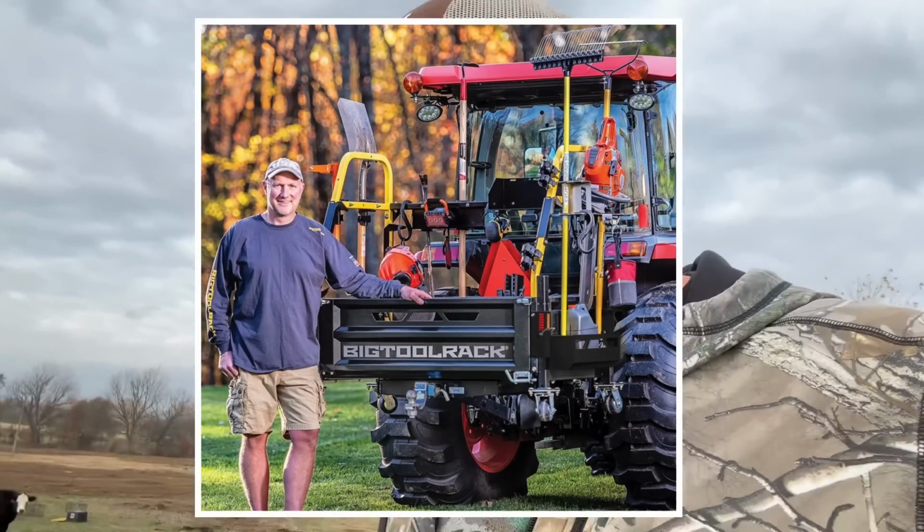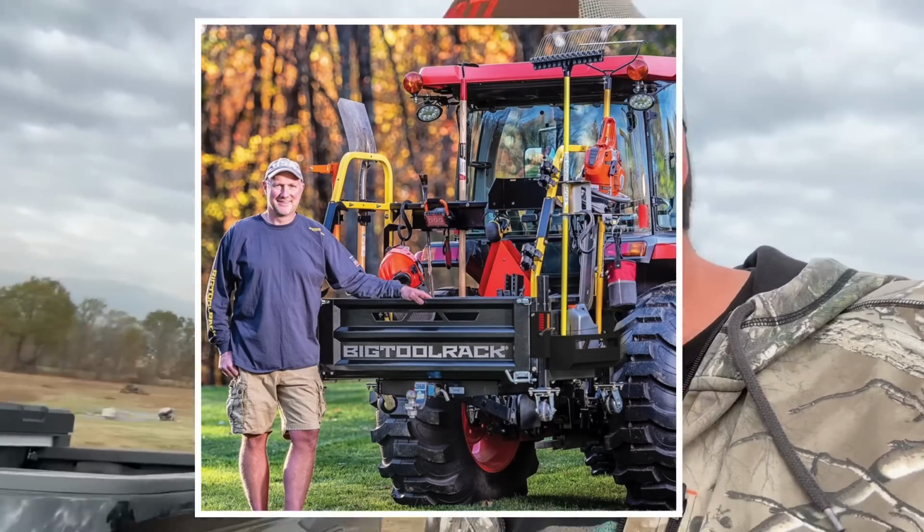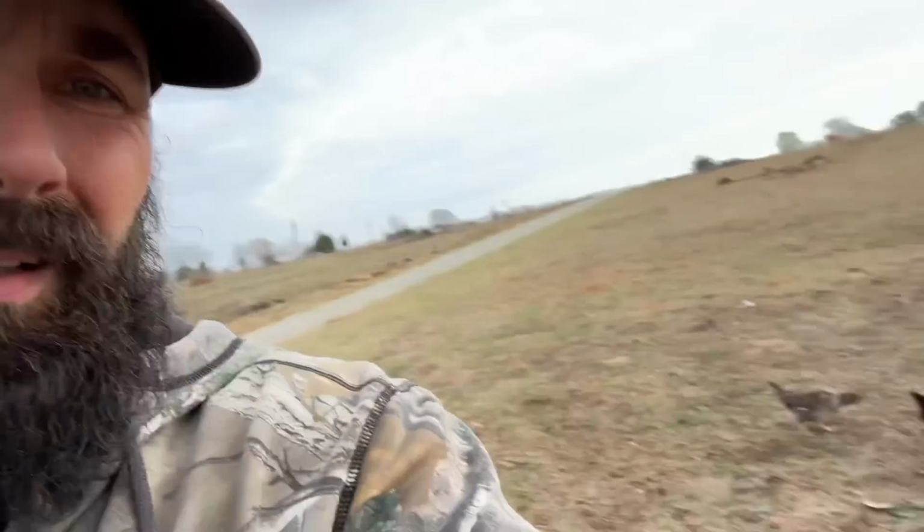How's everybody doing? So yeah, Big Tool Rack. I'm gonna put a screenshot right here. I've been talking to Tim, the owner. Super cool dude. I was looking for solutions to basically drive tools around the farm. I hope it's not too windy, I'm gonna speak up. As you guys know, I've got a lot of tools. A lot. And sometimes you get to the back with your tractor and you've got your saw, but then you realize you need a Phillips screwdriver, not a flathead.